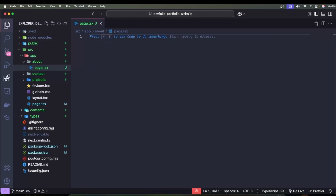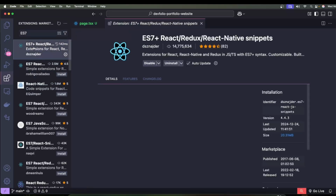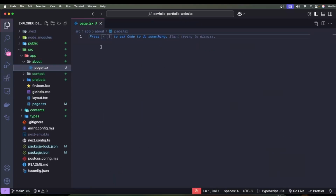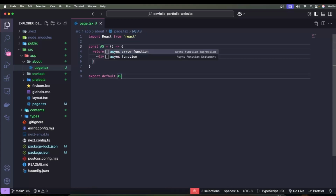You will go to the extension tab, and here you will simply search es7. Then you will find this extension, ES7 React/Redux/React Native snippets. If you install this extension, after installing it you can simply type rfce, and then a React arrow functional component is created, and we will rename it, for example, About. About page or something like this.